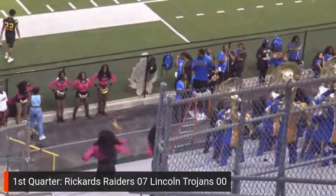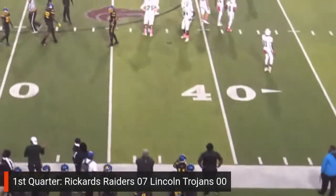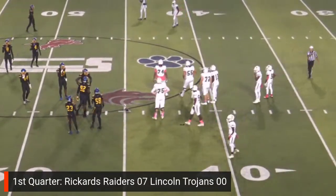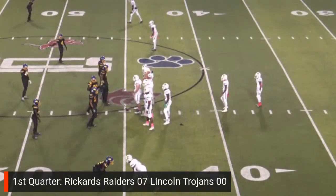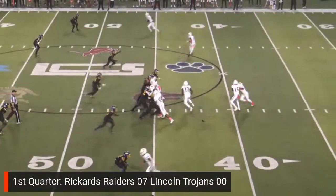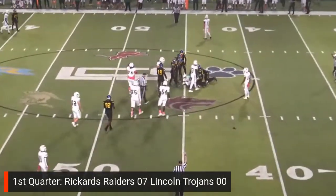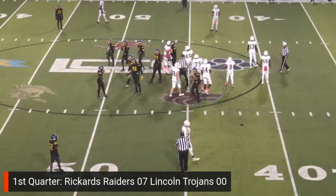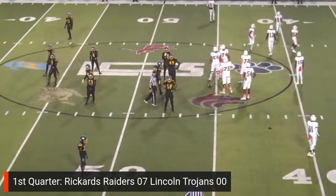I think as they started to make that blitz, number 4 was coming, Douglas Jones. Lincoln jumped off. I mean, Lincoln moved that offensive line, backed them up 5. 7-0. The Rickards Raiders up on Lincoln Trojans. 7 minutes and 12 seconds left in the first quarter. Only loss by Lincoln to a school out of Georgia. That Rickards line is the best we've seen the defensive line play so far. And getting in those gaps. Should be 2nd and 14.